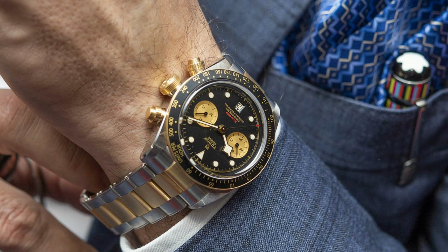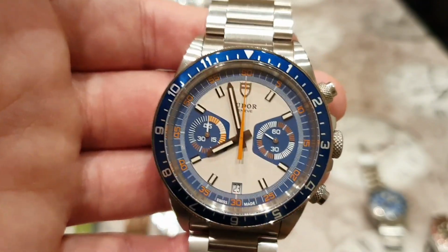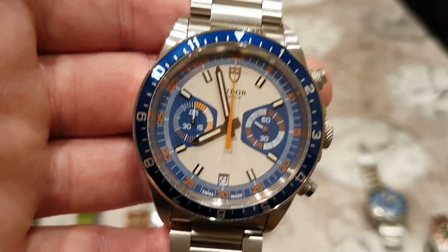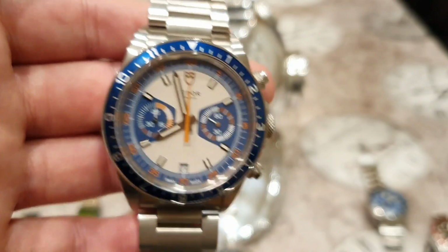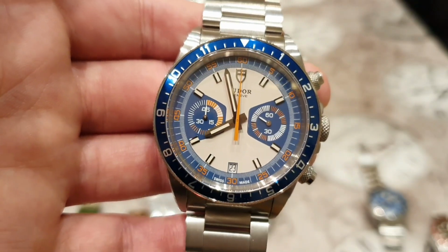It's a lot more versatile than my Tudor Chrono Monte Carlo. But I thought having both of those watches in my collection would really complement each other. So the Tudor Chrono Blue Monte Carlo during the day, and come the evening, I could wear the Chrono S&G. And yeah, very nice indeed.